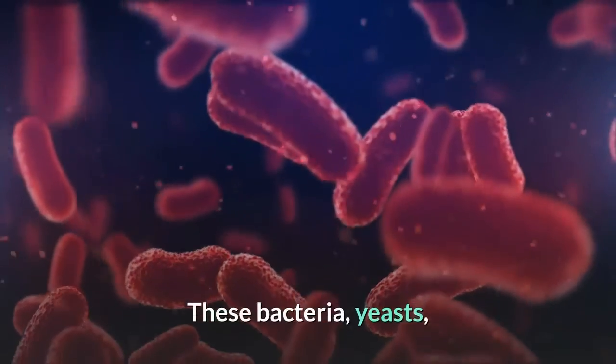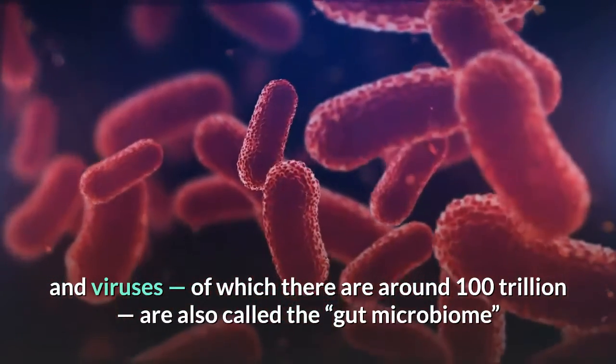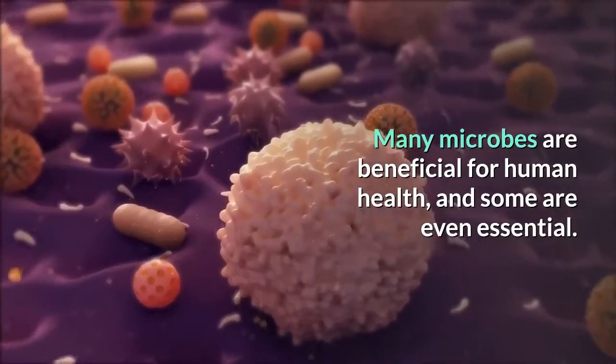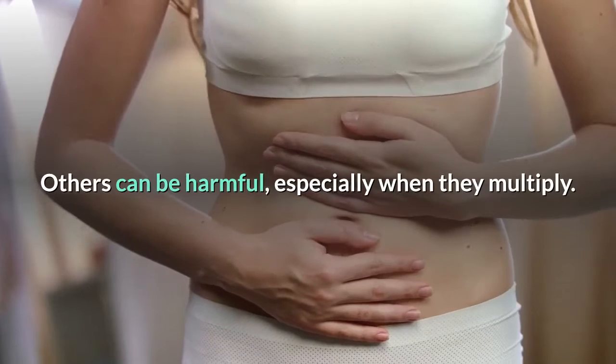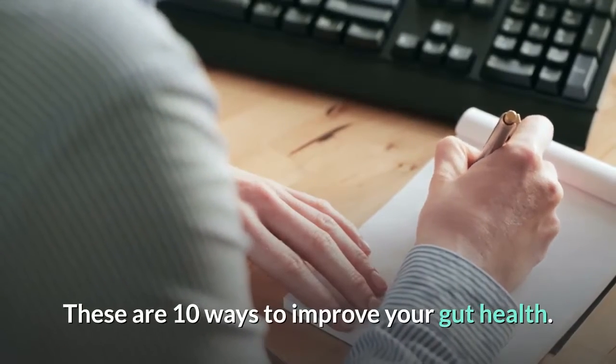These bacteria, yeasts, and viruses, of which there are around 100 trillion, are also called the gut microbiome or gut flora. Many microbes are beneficial for human health, and some are even essential. Others can be harmful, especially when they multiply. These are 10 ways to improve your gut health.